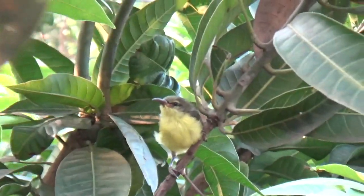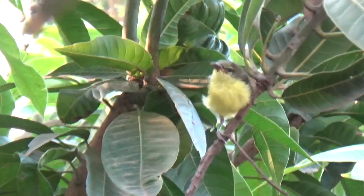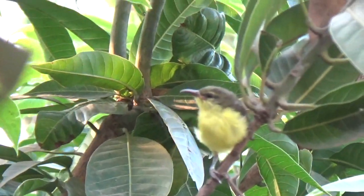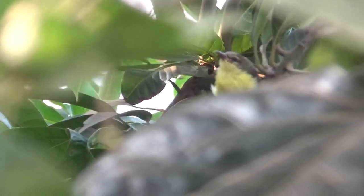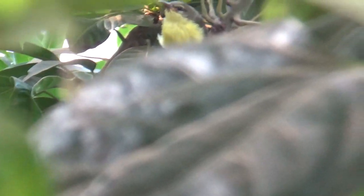Finally, it is time for the babies to fly. Oh baby, we are proud of you, dear. The baby sunbird is now going into the wild. Let us wish her all the best.